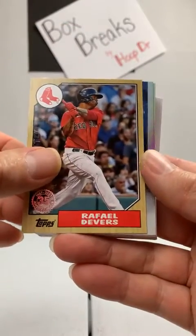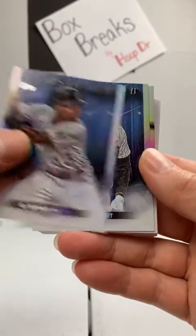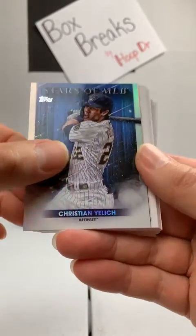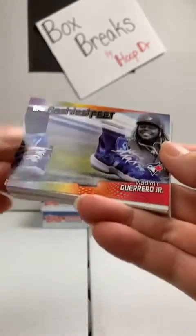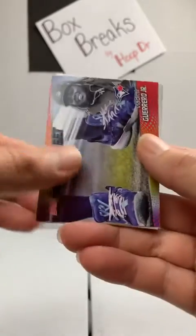35th anniversary, Rafael Devers, Boston. Here's Stars of the MLB: Vladdy, Cabrera, Lucas Giolito, White Sox, Christian Yelich, Brewers. And we have a Vladimir Guerrero Jr. Flashiest Feats insert. This is another one that's a little harder to get.